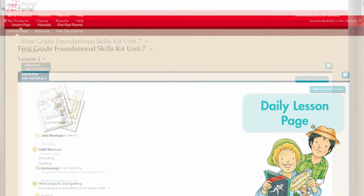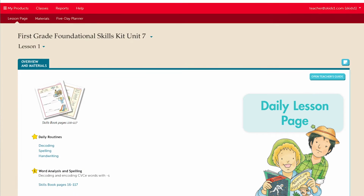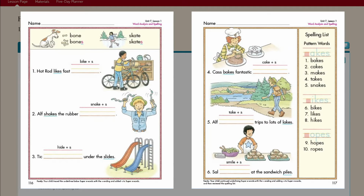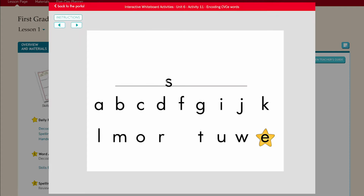All of the online teaching resources for a day's lesson are linked from the lesson page. For example, projectable skills book pages and differentiated instruction activities. Students can help complete these interactive activities at the board.